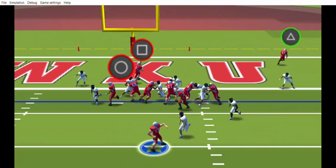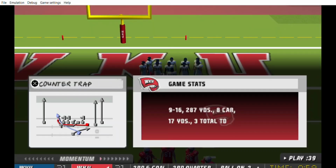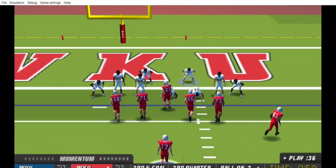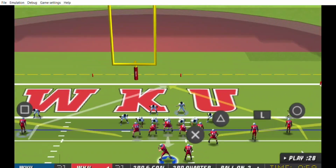Fakes to the back. And he's hammered as he lets it go. It falls incomplete. He let that one go before the defense got to him, and it fell incomplete. Sometimes if you can safely get rid of the ball, it's your best option. They come out with three wide receivers. Green, 58.